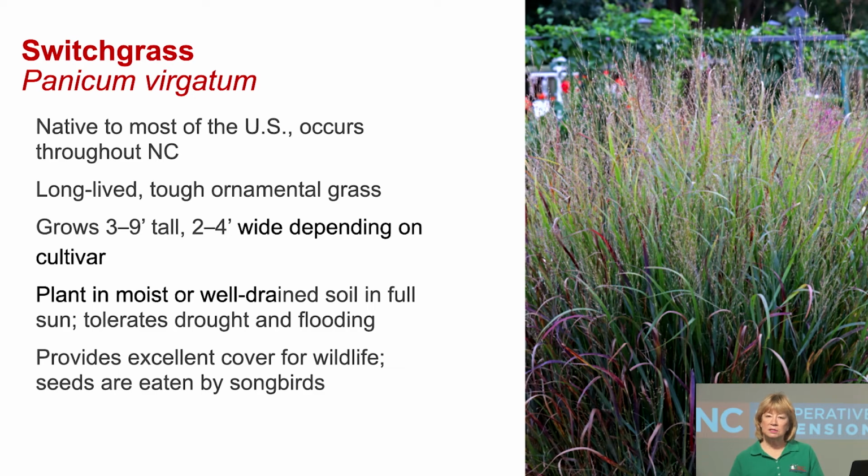After the flowers go to seed, leave them on the plant to provide a winter food source for birds and small mammals. The leaves will turn attractive shades of yellow-orange in the fall, and then fade to light brown and persist through the winter. Prune switchgrass back severely in late winter to early spring. Different cultivars will grow to different heights, so you'll want to pay close attention to the mature size when selecting this plant for your garden.